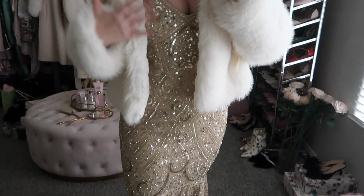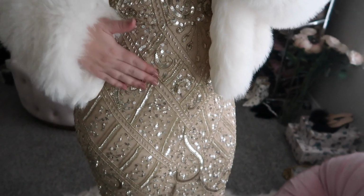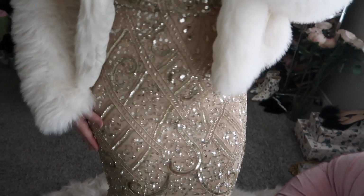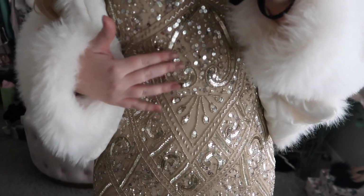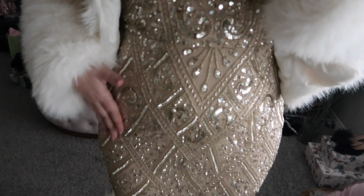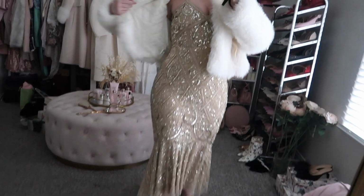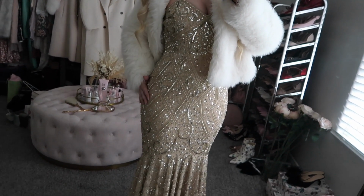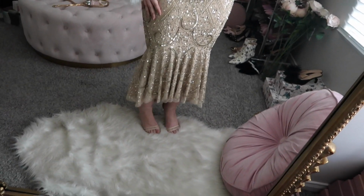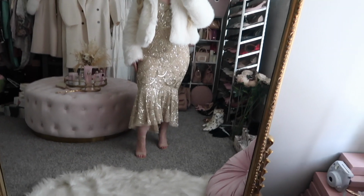It's kind of got like a glamorous 1920s style. I feel like this design is very Art Deco. It is so, so pretty. I'm obsessed with all of the beadwork and the design and all the sequins, and it's so sparkly and beautiful. So this one is very fitted in the bust, in the waist, and then in the hips. And it goes all the way down and kind of has like a little mermaid ruffle at the bottom.